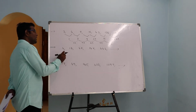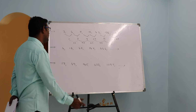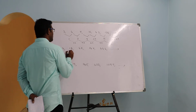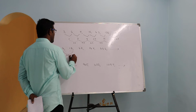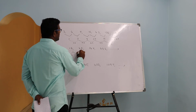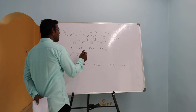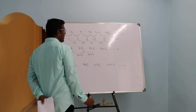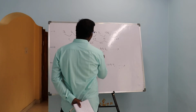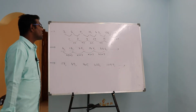Right, next number. A small number is converted into a big number, so that series should be a multiplication series. 4 becomes 15. How is it possible, sir? 4 3 is 12 plus 3, 15. 15 becomes 48. 15 3 is 45 plus 3, 48. 48 3 is how much, sir? 144 plus 3, 147. 147 3 is 441 plus 3, 444.